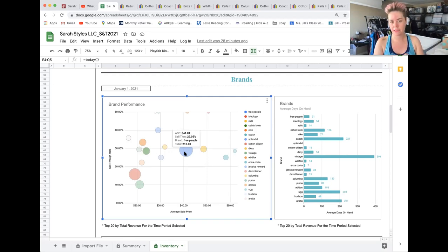Having a 30% sell-through of Free People in one month is a little less than double what my average sell-through rate is. So it's still really high. It's just larger because I have more of it. That's something you have to be cognizant of. Are you selling a lot because you have a lot, or because it's a good brand? That's where your sell-through rate comes in.